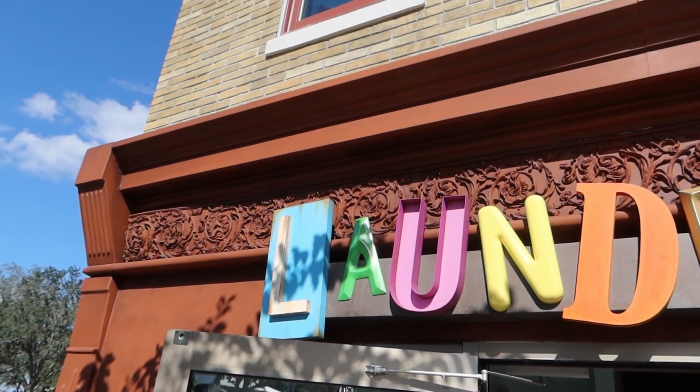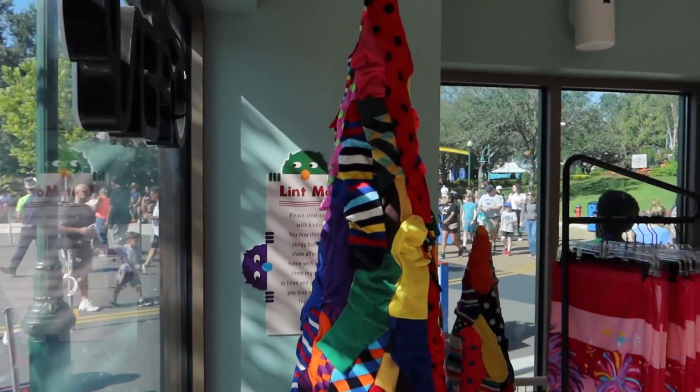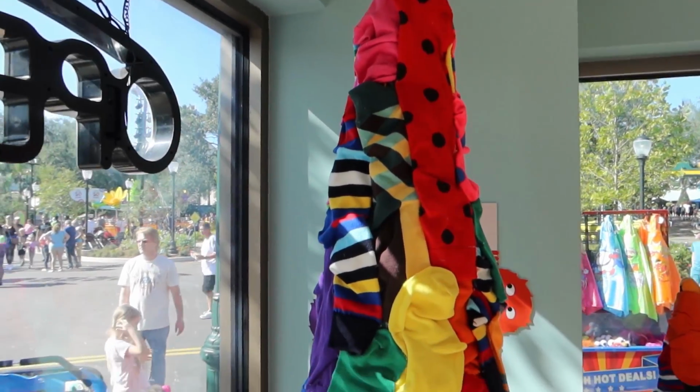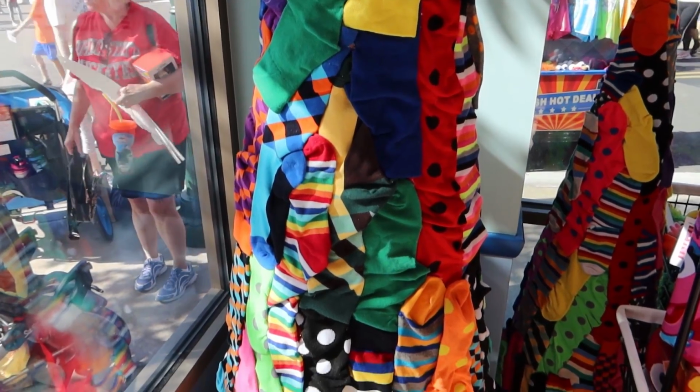I like this little detail inside the laundromat. There is a sock Christmas tree, a Christmas tree made out of all the lost socks that got lost in the dryer at the laundromat.